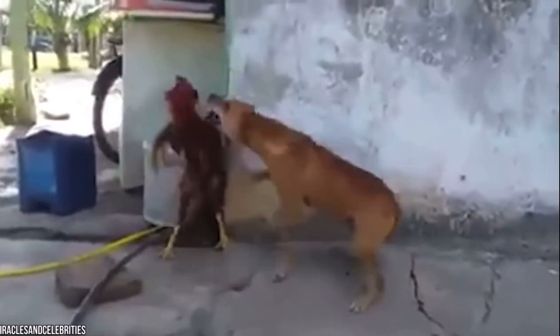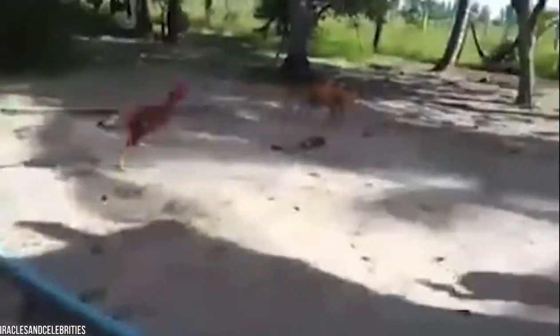This rather large red rooster gives another dog a run for its money. I'm so amazed at the display of resilience by these roosters. It's like they're scared of nothing, to the point where this rooster actually chases the dog away.